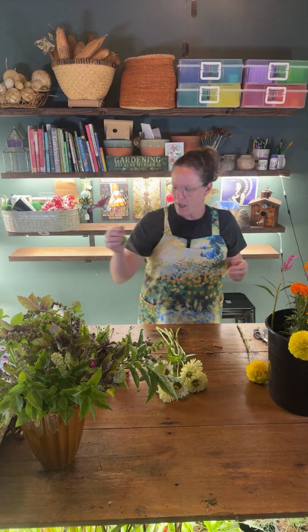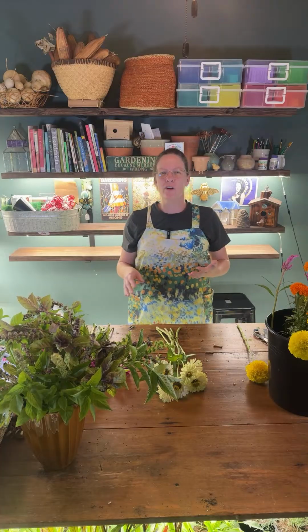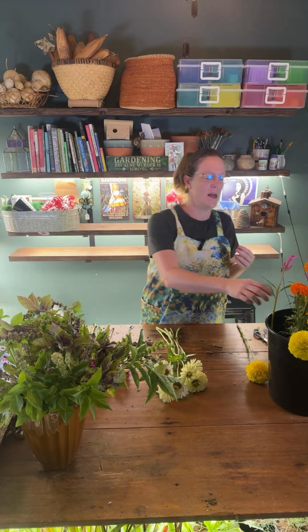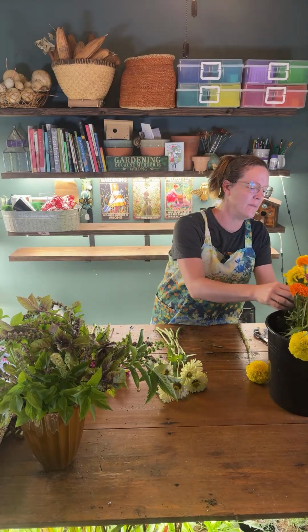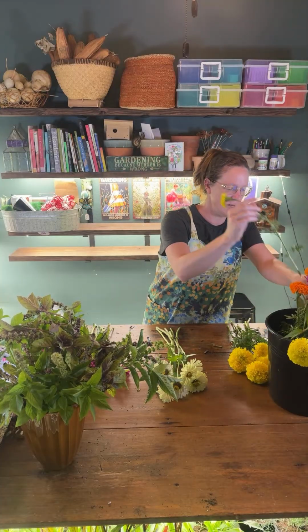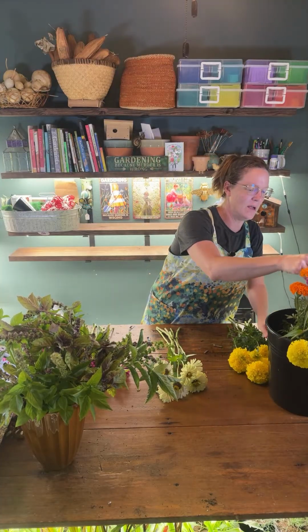I know sometimes it doesn't make sense. Like, why aren't you just leaving them in the bucket? Why wouldn't you just leave them there? Well, I've got probably 60, 70 stems stuffed into this bucket. And when you start pulling them out, a lot of times they can get stuck on one another. So by doing this, it makes it way easier to pick it up while I'm arranging and working with them.